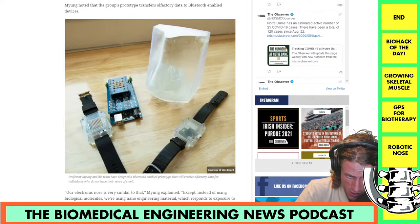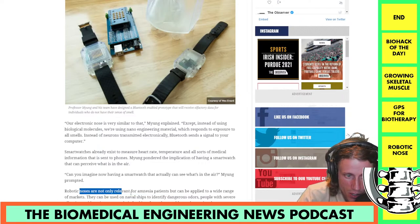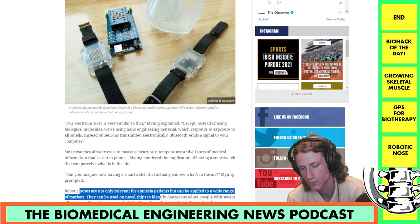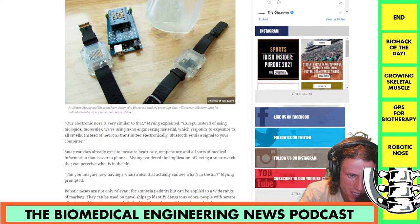Smartwatches already exist to measure heart rate, temperature, and all sorts of medical information that is sent to phones. Myung pondered the implication of having a smartwatch that can perceive what is in the air. Can you imagine now having a smartwatch that actually can see what's in the air? Robotic noses are not only relevant for amnesia patients, but can be applied to a wide range of markets. My question is, do amnesia patients lose smell?